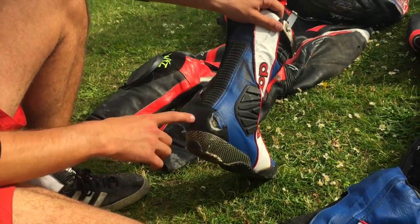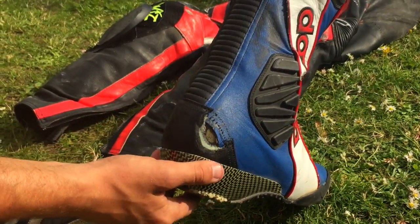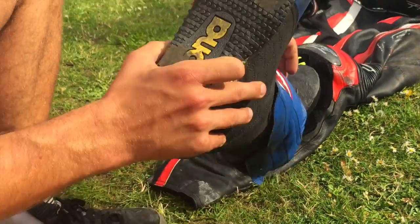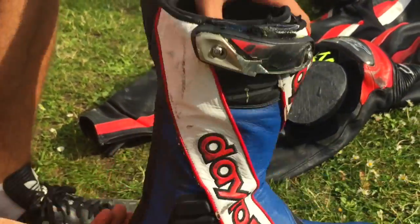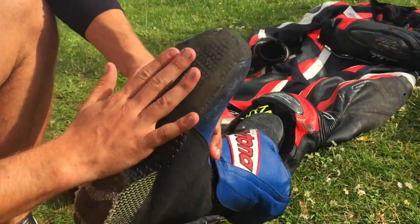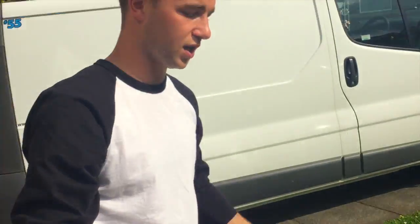Someone actually ran in the back of us here at Snetterton and took a big chunk out of my boots, and you can see on the bottom of my boot sometimes when I'm running hot into a tight turn and I put my foot down, I've just worn the sole away a little bit. But yeah, best boots out there.